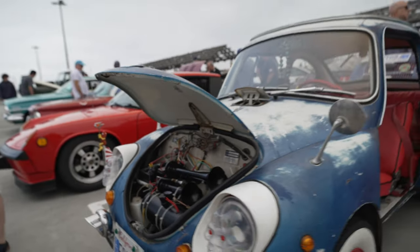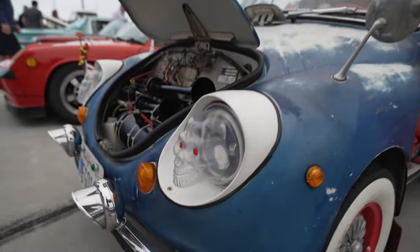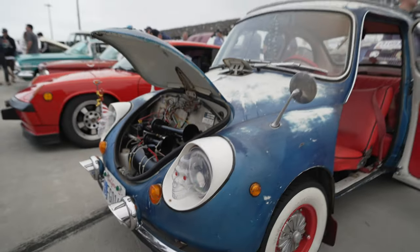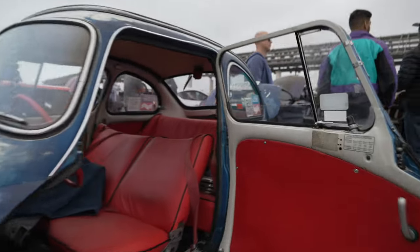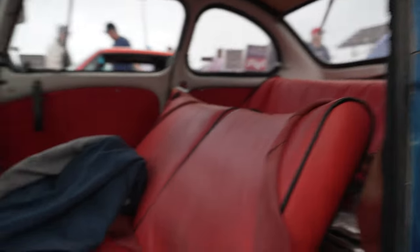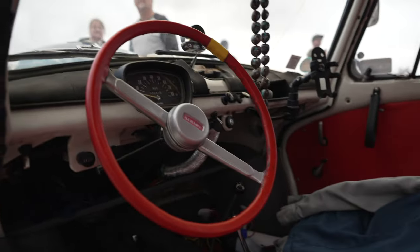Because, you know, if you're gonna have them, and then check out the lights there. That's pretty cool. Yeah. The interior with a pretty steep recline on the seats. Wow.